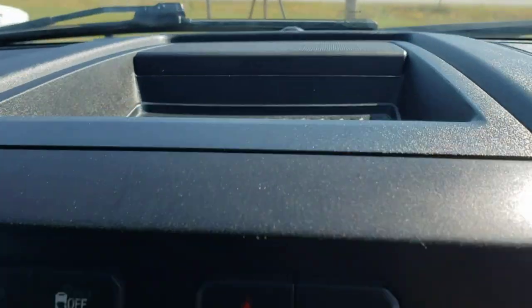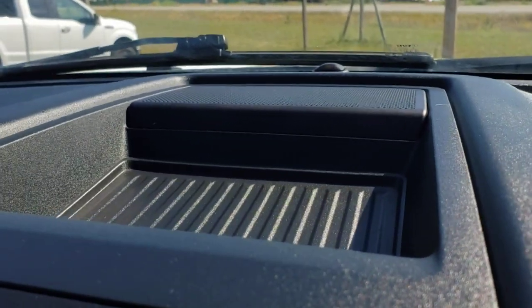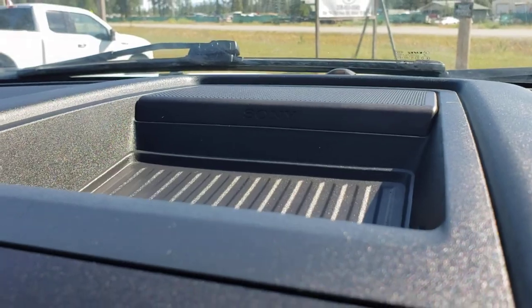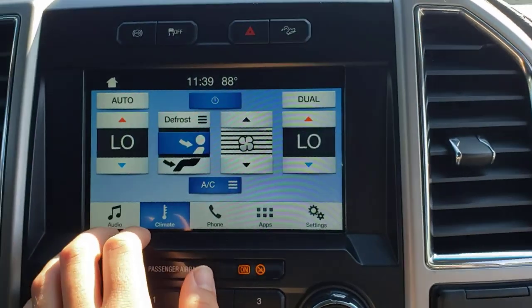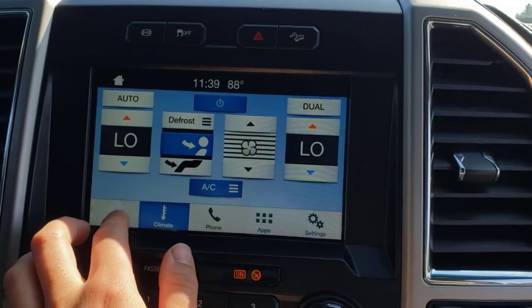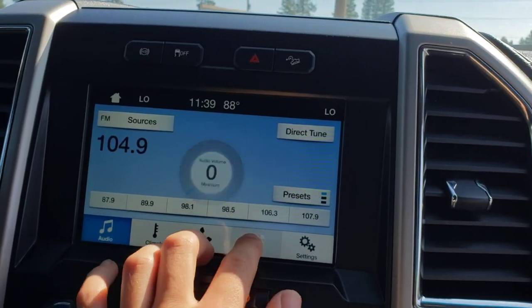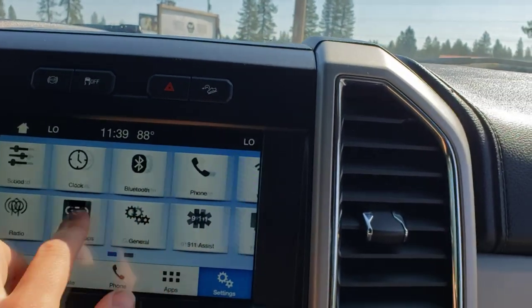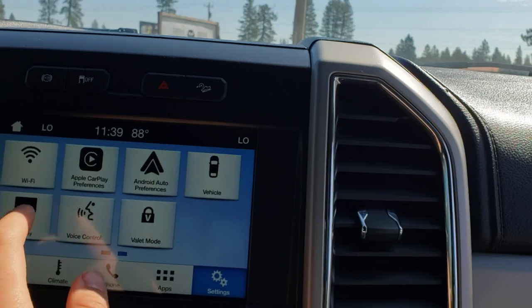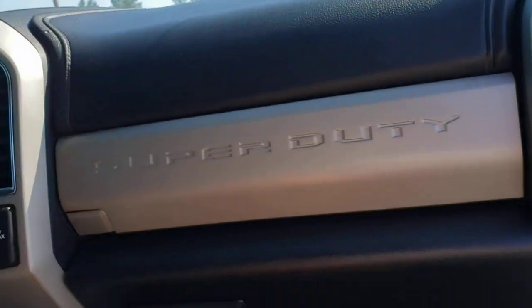So this does have the Sony stereo system. I'm not sure if you can see that. You can barely see it. It says Sony there. So Sony speakers. And then of course you got your controls here, your climate control, your radio controls, and then your phone controls, your apps, and then just a ton of settings that you can go through and customize to make the truck yours. So all of that can be gone through.